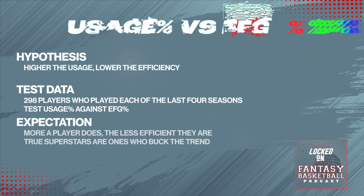It's a topic that's been talked around in fantasy circles, in real life circles, but maybe the data is out there. I don't know. I haven't seen it actually put out this way, but I wanted to do it myself, and I wanted to get in there and actually take a look at the ways that we can, I guess, I don't know what the right word is, judge the impact of usage and efficiency on players. So what are we actually going to look at here? Like I said, we're testing usage percentage, we're testing effective field goal percentage.